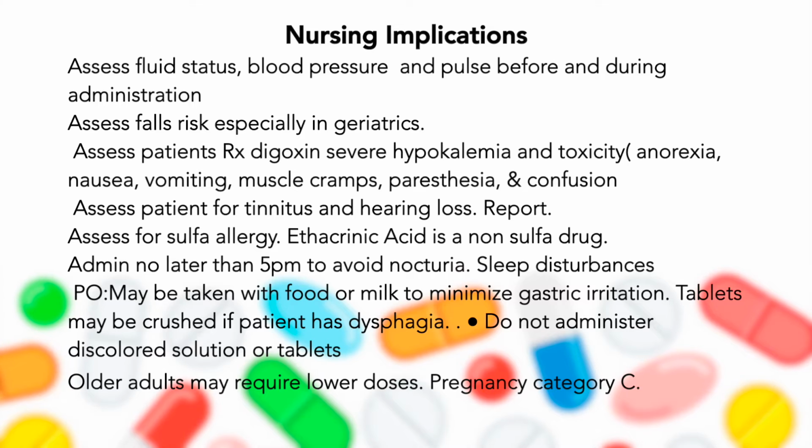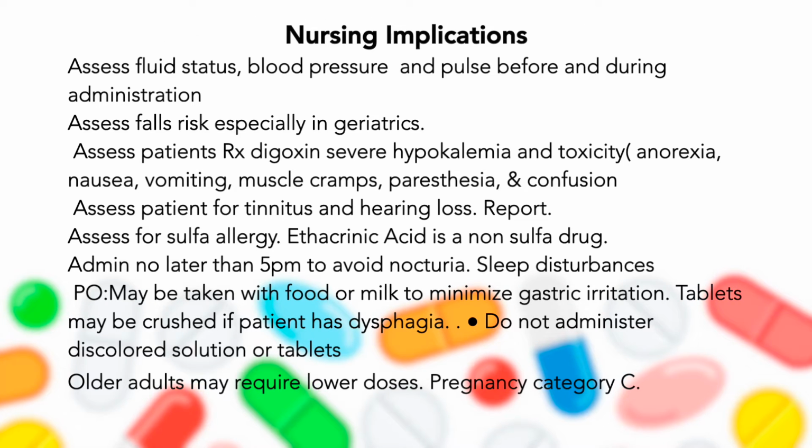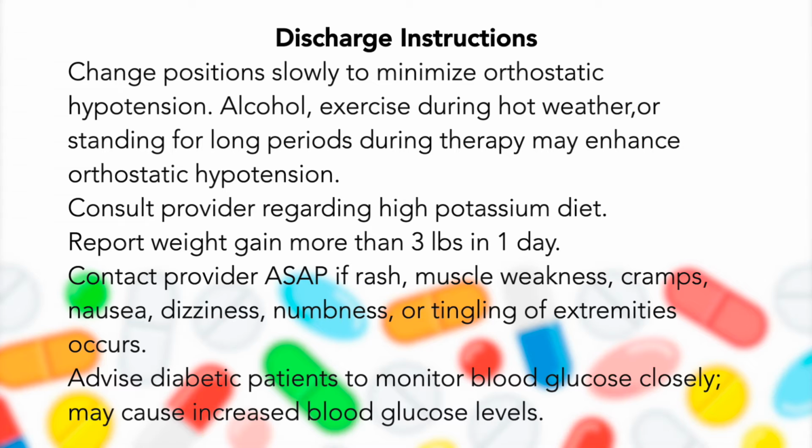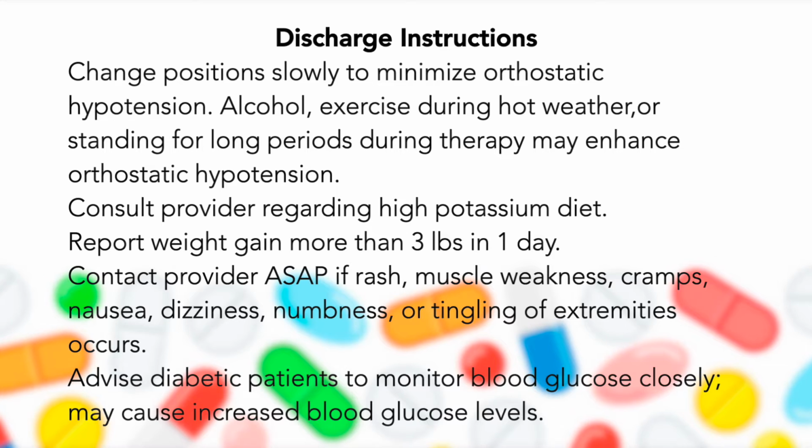May be taken with food or milk to minimize gastric irritation. Tablets may be crushed if patient has dysphagia. Do not administer discolored solutions or tablets. Change positions slowly to minimize orthostatic hypotension. Alcohol, exercise during hot weather, or standing for long periods during therapy may enhance orthostatic hypotension.